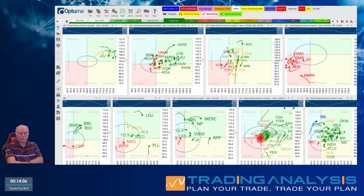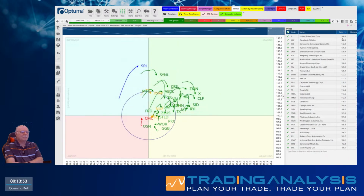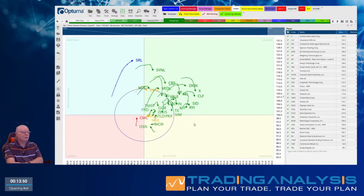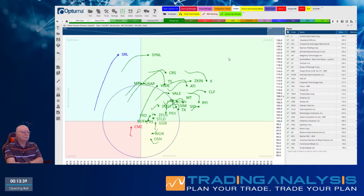Let's jump on over here into the groups and drill down into this. So let me find my group of iron and steel. There we go. And again, this is sorted by relative strength ratio. And you can see U.S. Steel, symbol X, has got a 148 relative strength ratio, and it's way out in the lead, as you can see here.